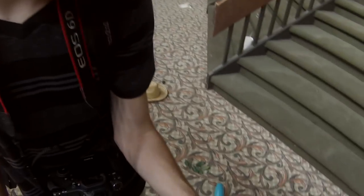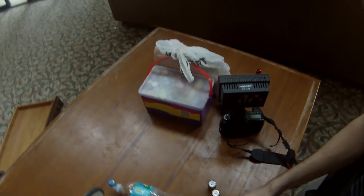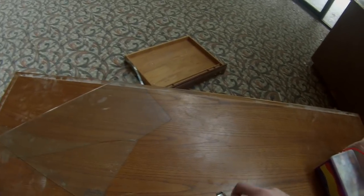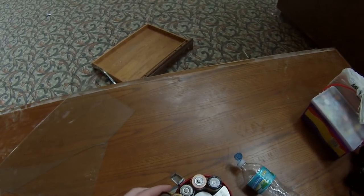The batteries are dead. What does this button do? I don't know. We gotta find batteries somewhere, dude. Do you need help? Yes. All right, let's just replace three of them. Did I put this one in backwards? Hello?